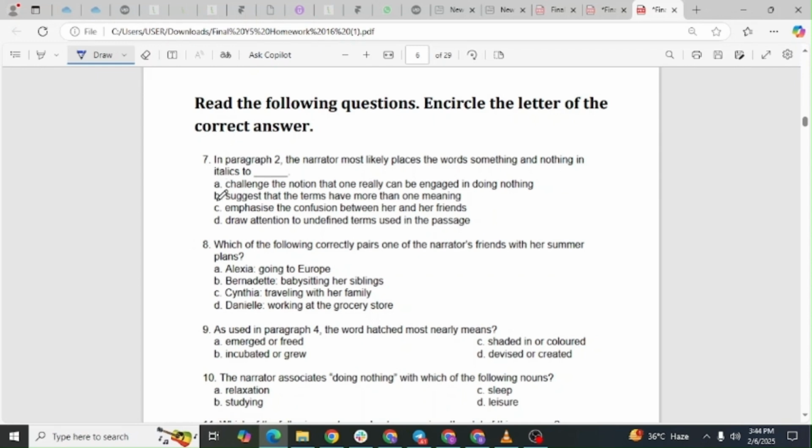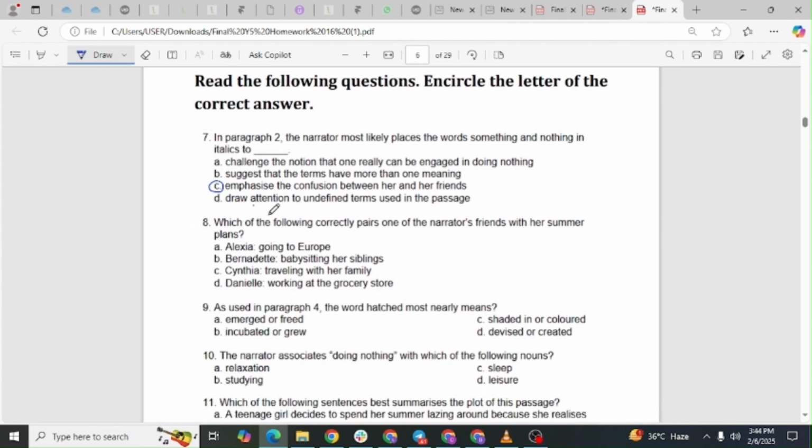The narrator's friends all had summer plans and assumed she was doing something as well. By italicizing the words something and nothing, the narrator highlights the misunderstanding between her and her friends. They believe she must be doing something, while she insists she is doing nothing.